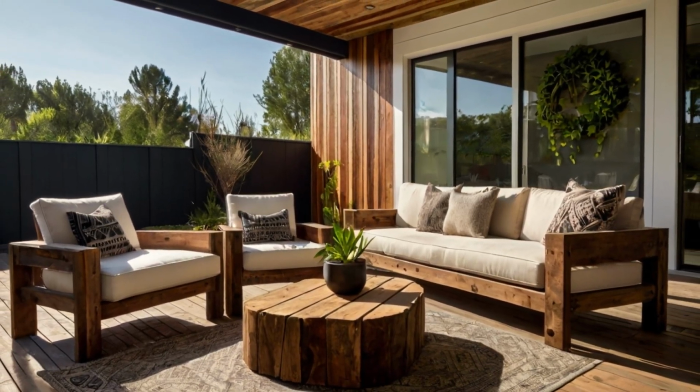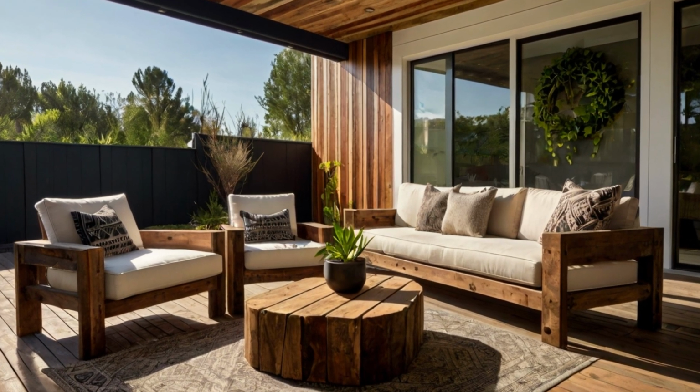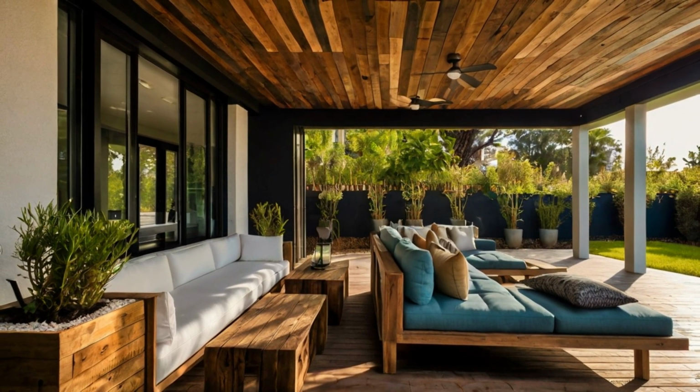This veranda sets the tone for our journey, showcasing how rustic charm can be elevated with modern touches. It's not just an entryway, it's a statement of intent, a preview of the design philosophy that awaits us inside. Take one last deep breath of fresh air as we prepare to step inside.